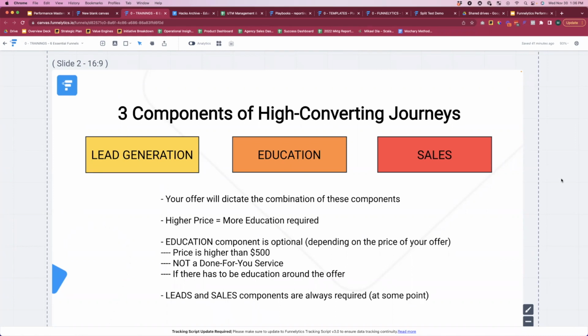to it. If you are selling done-for-you services and they are more than $500, which most done-for-you services are, you do not need an education component. This is a caveat to this rule. And the reason for this, I learned this the hard way, by the way, when I was running my agency and we were growing, we were struggling to acquire customers. We built webinars and we built mini classes and we created all sorts of education and nobody was buying from us. And it turns out that people who want a done-for-you service really don't want to learn anything.